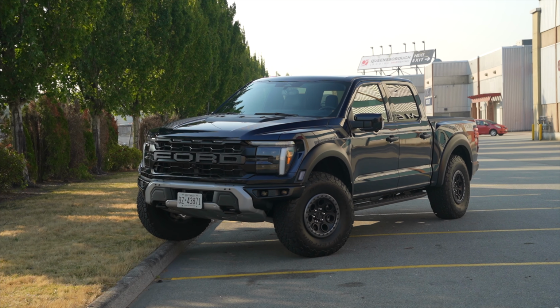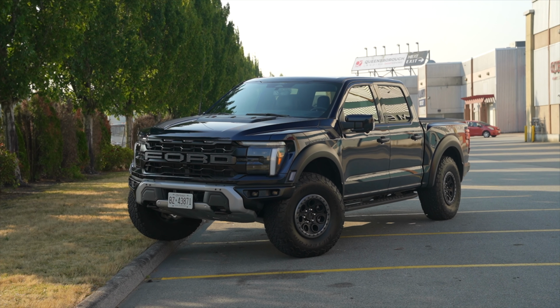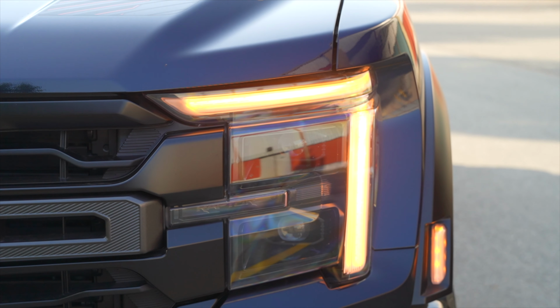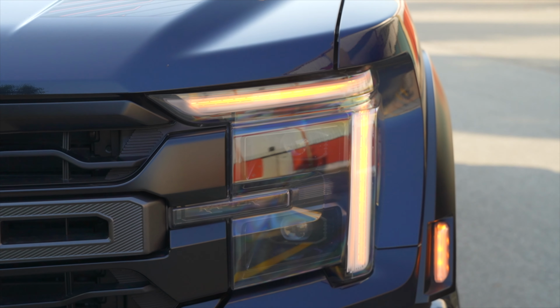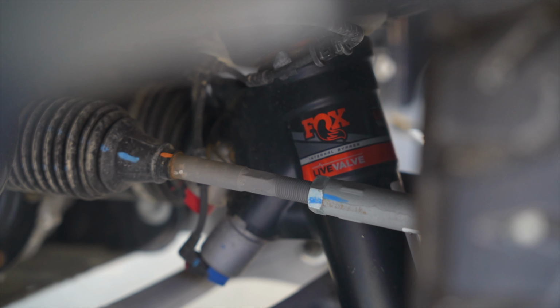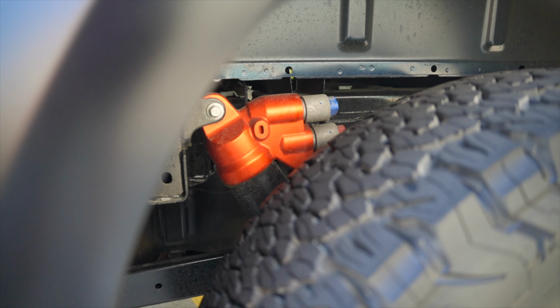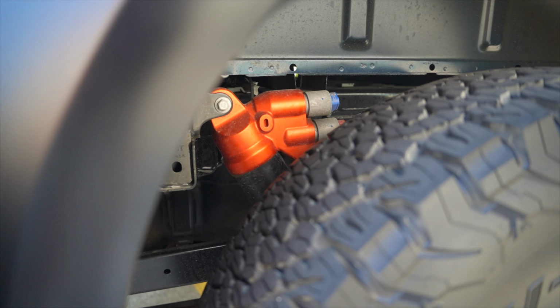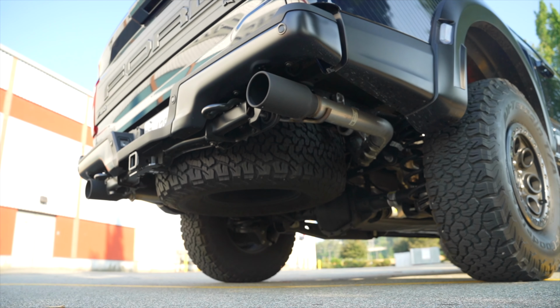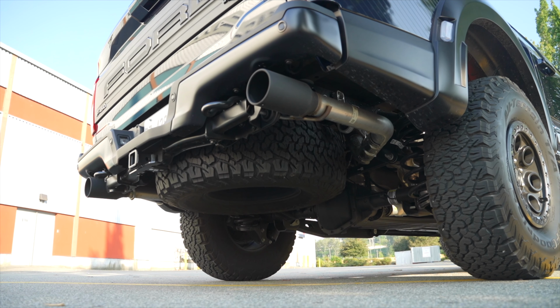Let me explain. While you still get all the Raptor looks, and for 2024 you got this updated front end, love the daytime running lights and the marker lamps up here. It's just an absolutely stunning vehicle. Behind the big wheels and tires, you got the Fox internal bypass live valve shocks. Round back, of course, we got the 5.5-foot bed, LED taillights, and I do like the exhaust. Have a listen.